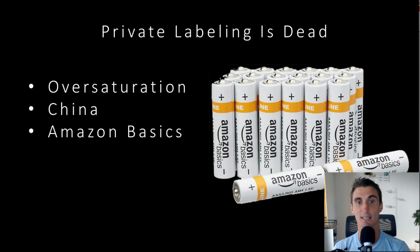And then the last thing is Amazon Basics. So Amazon Basics is basically Amazon's version of private labeling. When they find a private label product that's doing really well, they copy it. So they found out that batteries, for instance, were selling really crazy. So they made their own private label of batteries. And I had a friend that was selling backpacks, for instance, and Amazon basically took his manufacturer, copied his backpack to the T, started selling it for half the price. So Amazon Basics makes it so private labeling is dead.